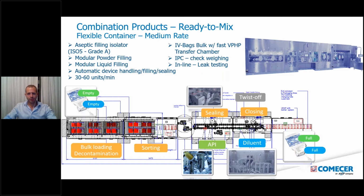As I said before, all the IV bags at the end of the line are fully equipped with a single code unit dose, ready to reach the patient for the infusion.